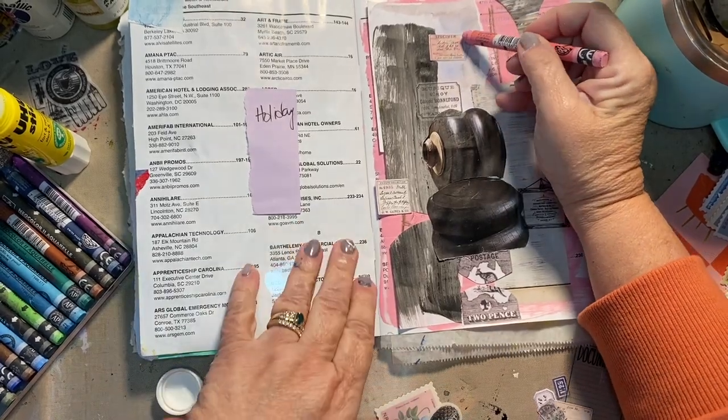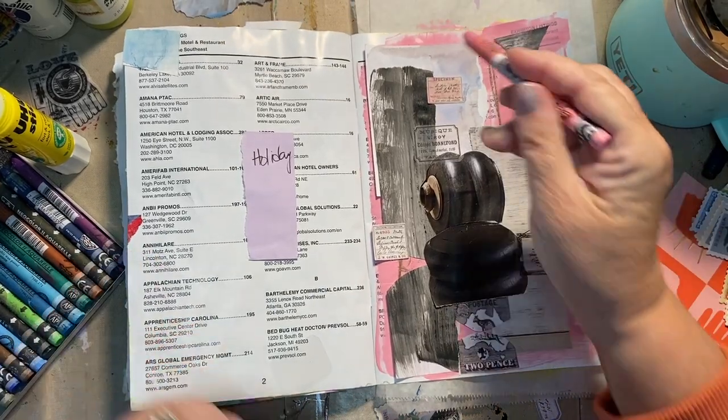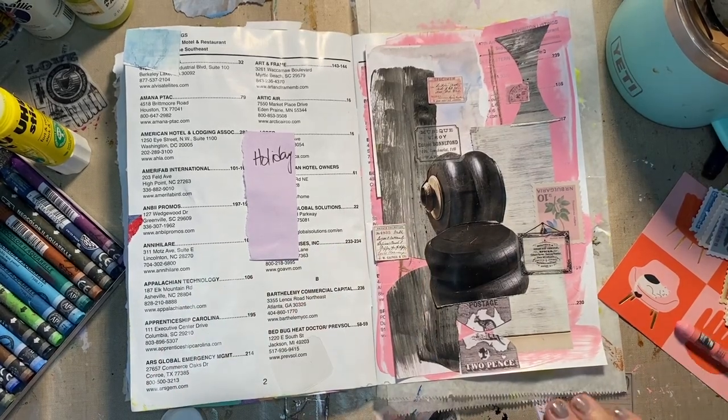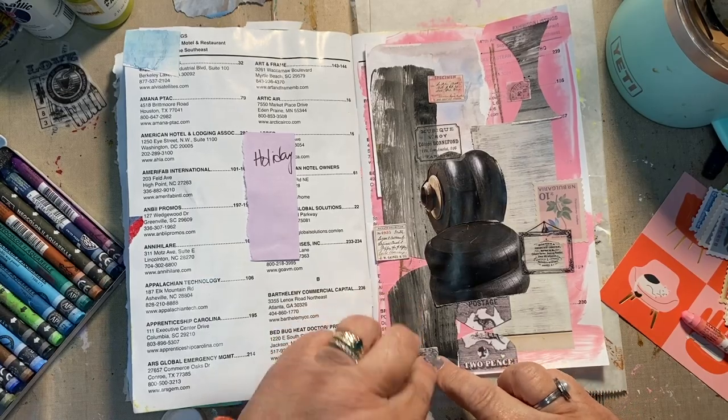Is that on screen? Am I in shot at all? Hopefully. Okay, I've got a couple more little things here. Different kind of cluster, but I don't hate it.